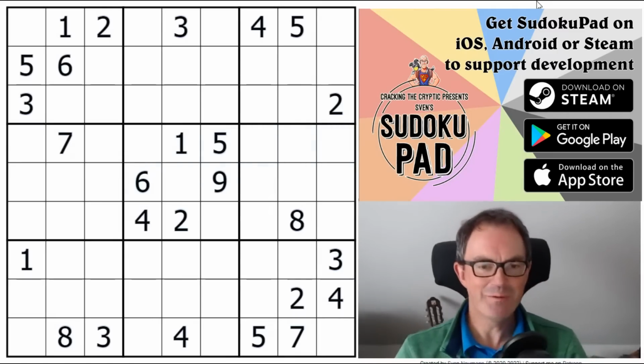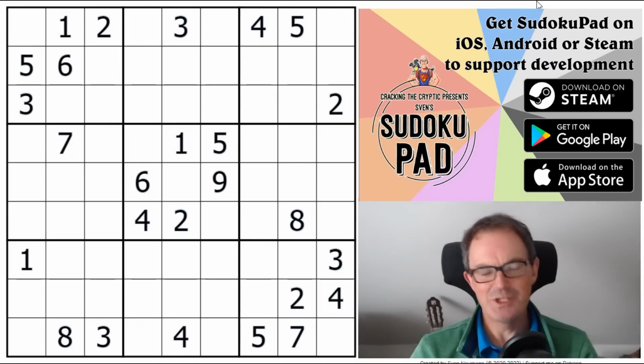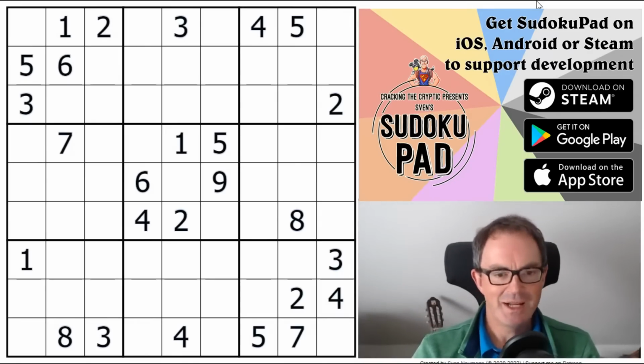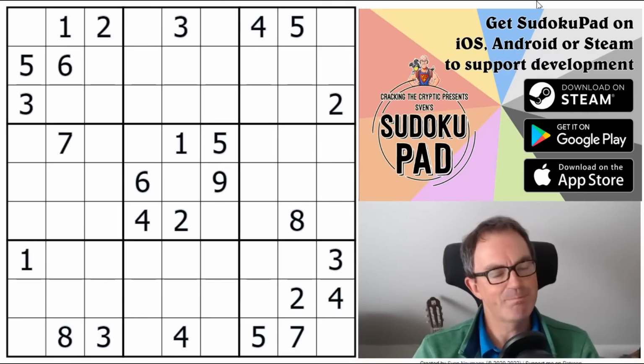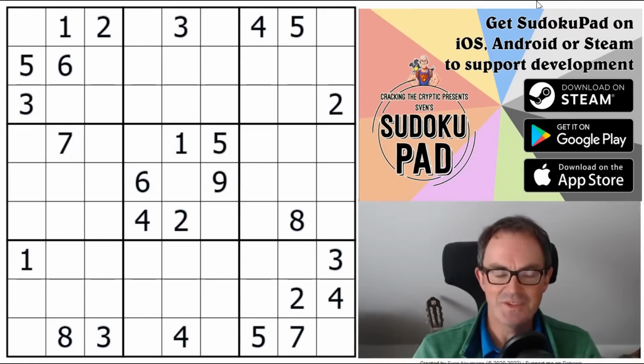Hello and welcome to a rare edition of Cracking the Cryptic, where we're going to be doing a classic Sudoku, something I think we should do a bit more often than we actually managed to achieve. But that's because it's very, very hard now to find classic Sudokus that are, I suppose, as interesting as the weird and wonderful stuff that we solve almost every day.